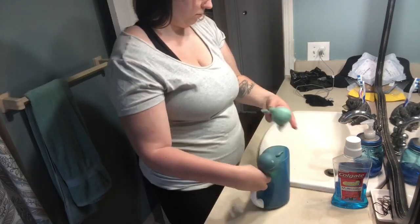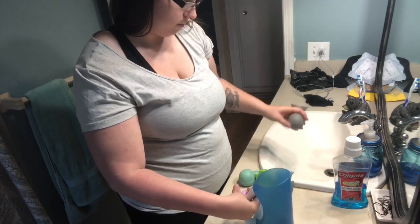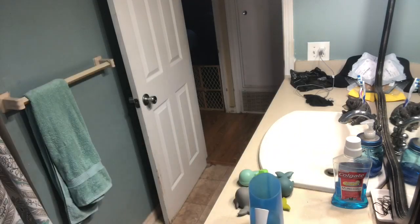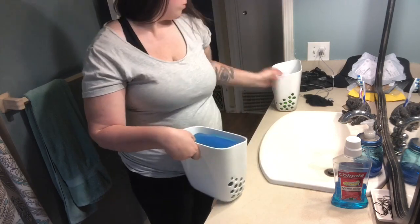So now that we are done with dinner and getting the kitchen clean, I'm just going to go ahead and straighten up the bathroom. This particular night was a bath night, so I'm just cleaning up the toys, and then I work on the counters and straightening those up.